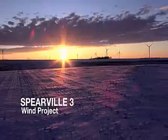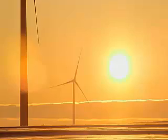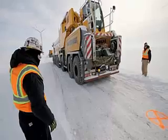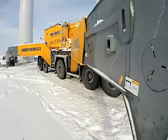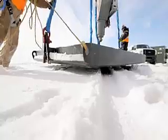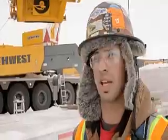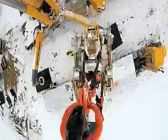This wind farm supplies electricity to the surrounding towns. When these turbines go down, they don't produce, and so we come out and we get them back online. We got spotted up, proper radiuses. We're going to get out on steel, and then we're going to commence to rig up. The crane can actually erect itself and put itself together, and that's what we're doing right now with it.